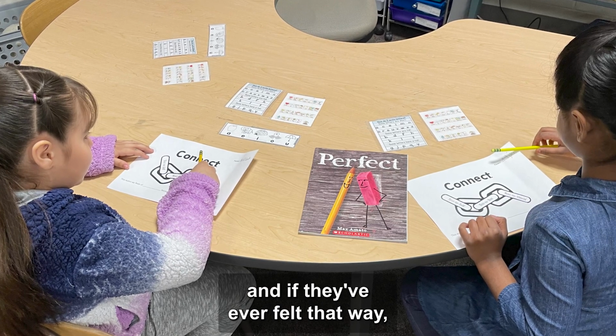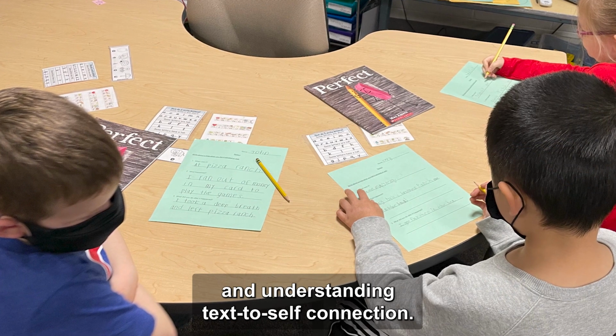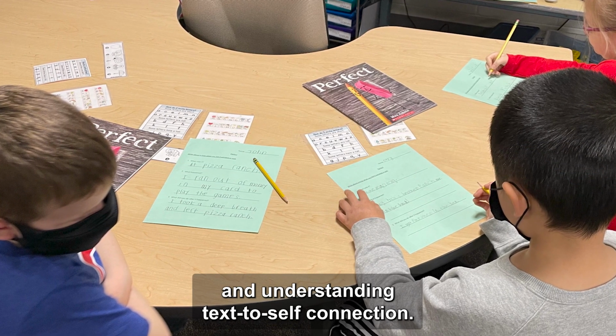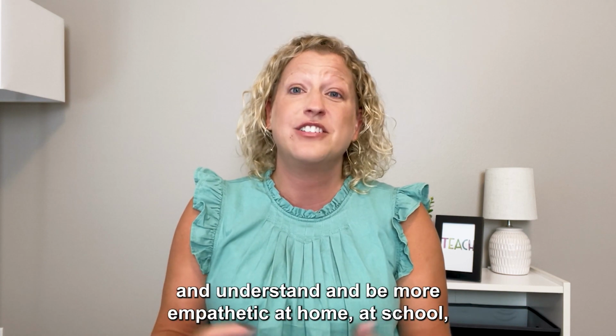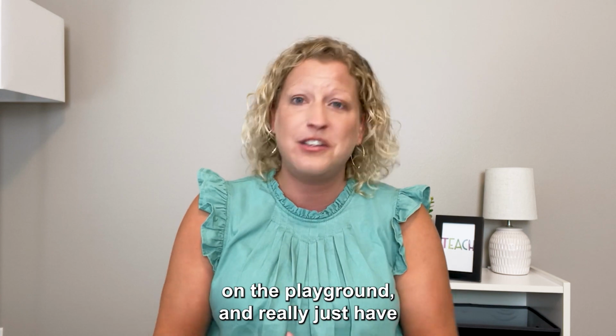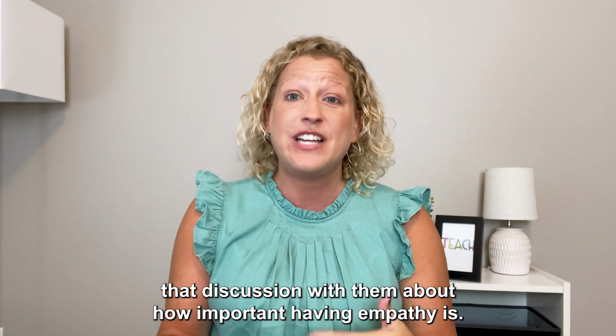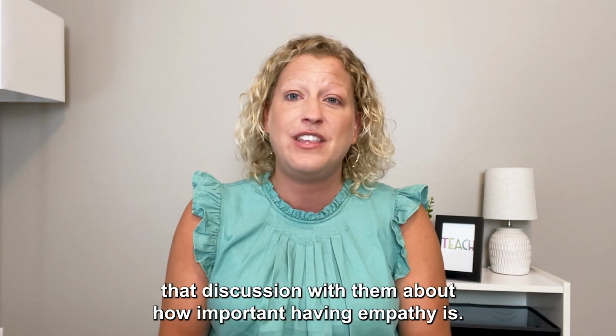And if they've ever felt that way, being able to make that text-to-text connection and understanding text-to-self connection. But we want to be able to take the place of others and understand and be more empathetic at home, at school, on the playground, and really just have that discussion with them about how important having empathy is.